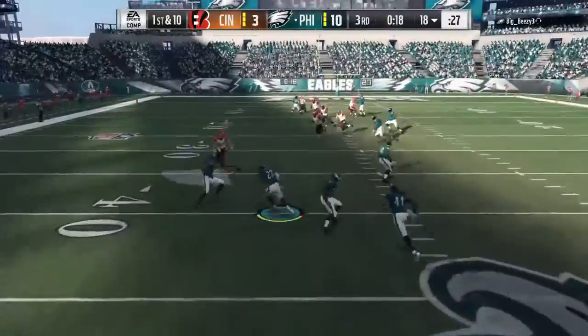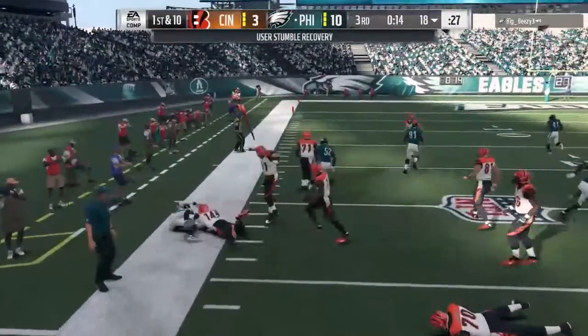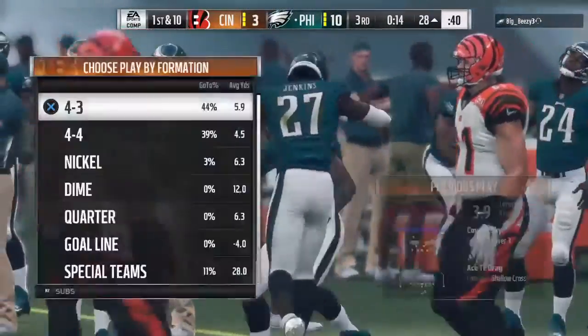Looking for Green, and it's intercepted. Picked off by Malcolm Jenkins. And this return is going to be halted right around the 28-yard line.